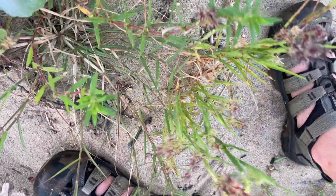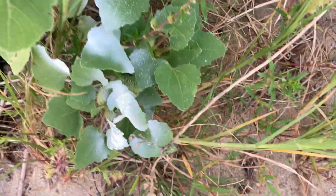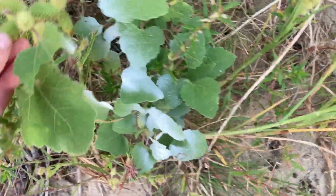And it looks like they painted this. I don't know why. I wonder if they're going to cut it or something, but it'll regrow. As you can see, it's got its little seed pods. It's called the cockleburr.